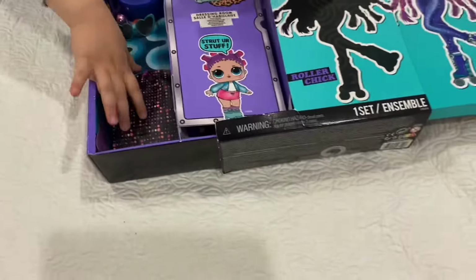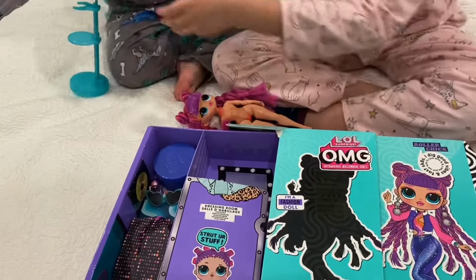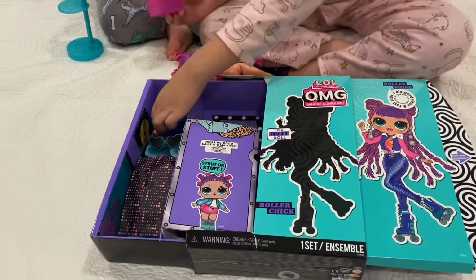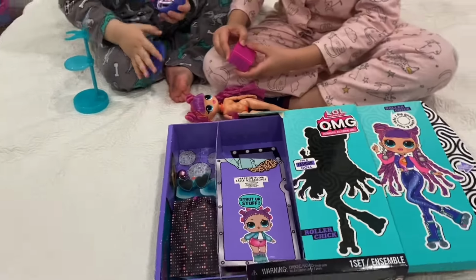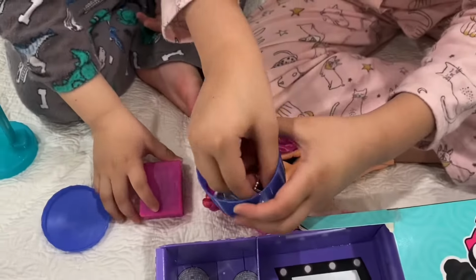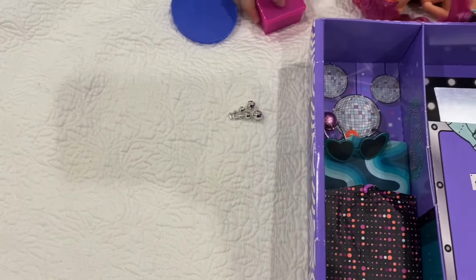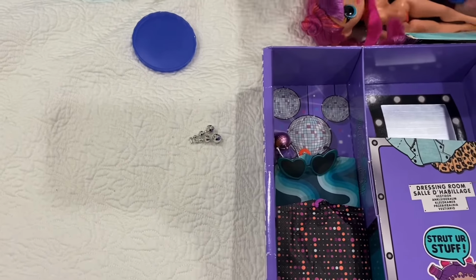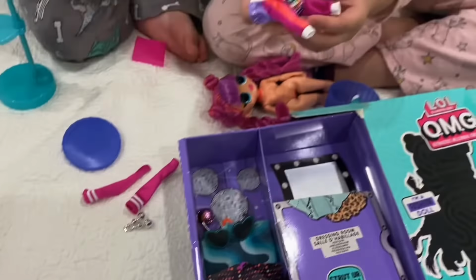So, she already has an accessory on there. It's an orange necklace thing. And we have some slides. Oh, okay. So, these are surprises. Which one do you want to open? This one? Okay, open it. Oh, you got a pair of clothes. It has some disco ball earrings. Oh, wow. She's got earrings. I want to open this. There are some long pink socks. Wow. It has this shirt.